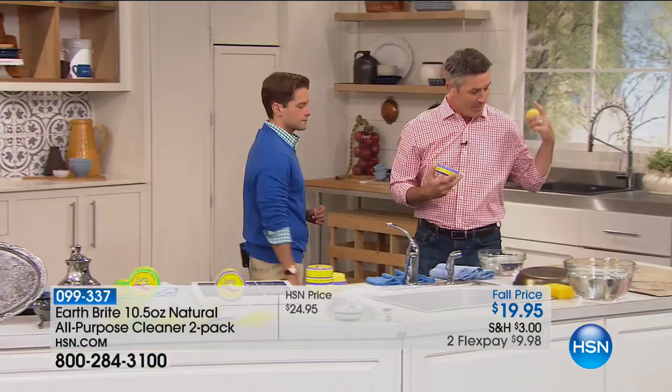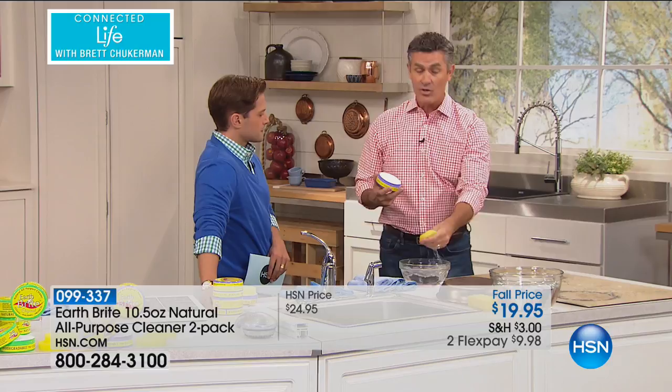Brett, one of the things is glass top stove. You get beautiful kitchen, glass top stove, and then it's difficult to clean. So I'm going to put a little bit of water on that sponge. You don't need much. And look at this.